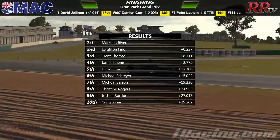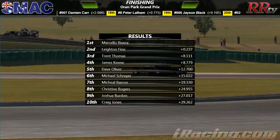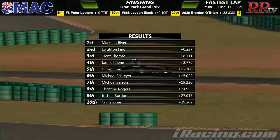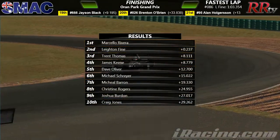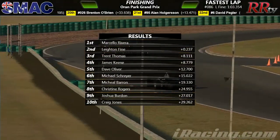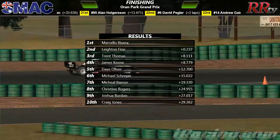So just wrapping up tonight, congratulations to Marcelo Rivera taking out first, followed by Leighton Fine in second, Trent Thomas in third. The fastest lap was also set by Leighton Fine tonight with a 103.354.